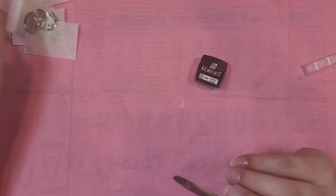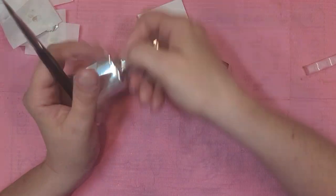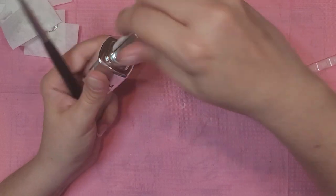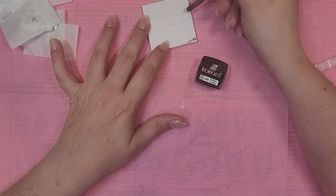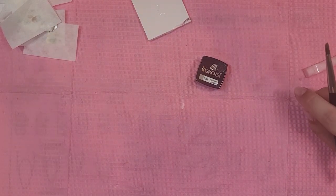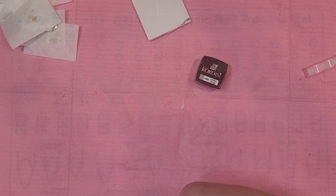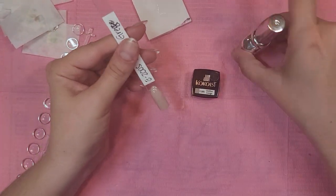Okay. So, let me do a little bit of this to clean this brush off. I'm going to switch brushes because the Mind Cave series is next. And that has glitter in it. And so I want to use my glitter brush. I have a dedicated brush for glitter gels. Okay, let me top coat this now.